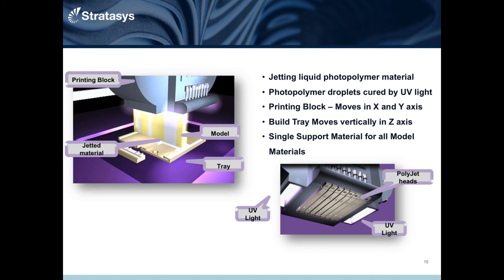Once you hit print, you step away from the machine, and the machine will continue printing until the print job is completely done. The software also lets you know how much material is being used, the time it will take, and makes sure you have enough material and things like that.